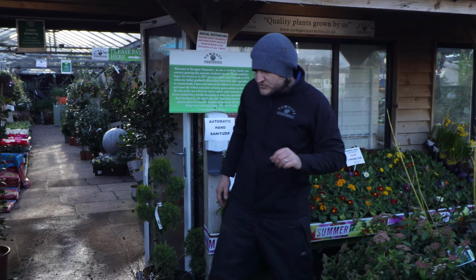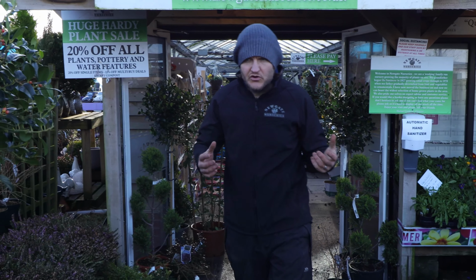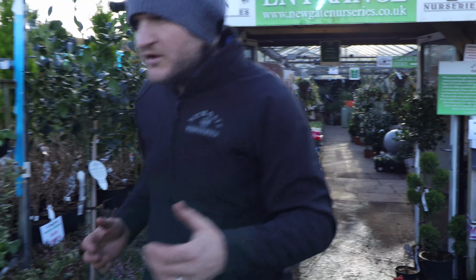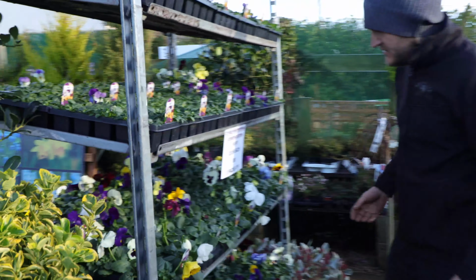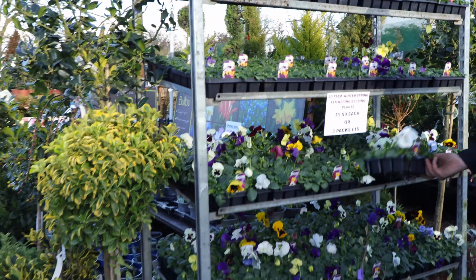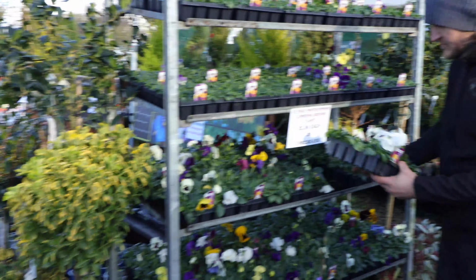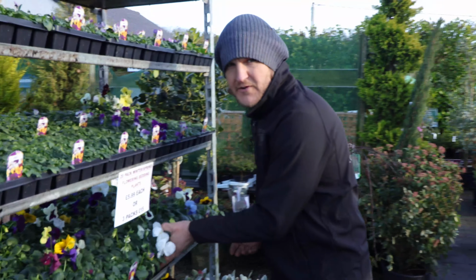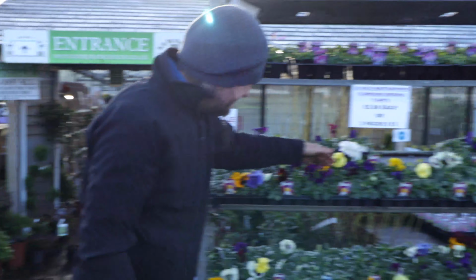Okay, there's also, might as well take this opportunity to show you a few things on the nursery that are looking good. So if you're looking for colour, then we can use these winter flowering pansies. These come in packs of 20 now. These are $5.99, 3 for $15. You can have violas as well, and they're in full flower now, looking good. There's more on this trolley here to give you an idea of how they look.